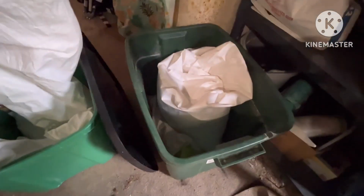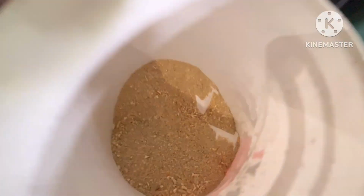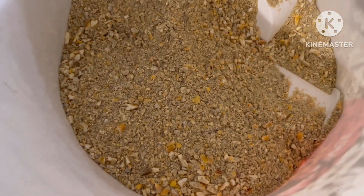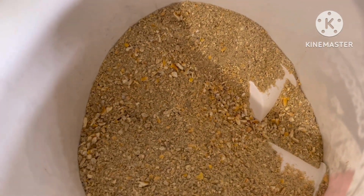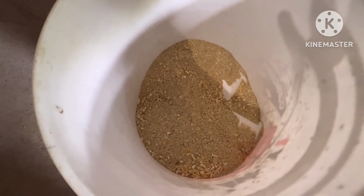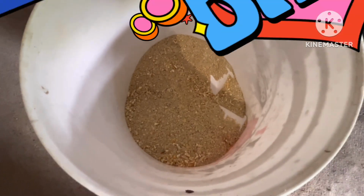So we're gonna put in some mesh, 3-to-1 mesh. We got corn chunks. You can see in here we got the chopped corn in there, and the rest is just the fine mesh. Kind of like they started getting some bigger pellets, but our feed place down here doesn't seem to have them. Anyhow, so that's how I do it.